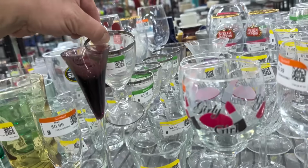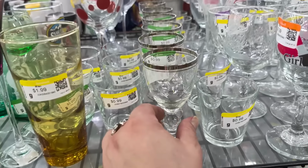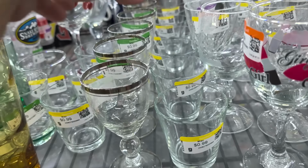I am very tempted, you guys. I kind of want to look them up and see what they are. Could not find any information on them. I have a feeling about these, and you should always go with your gut.